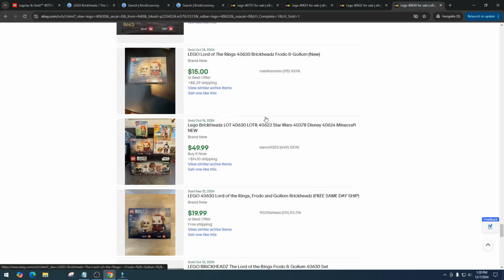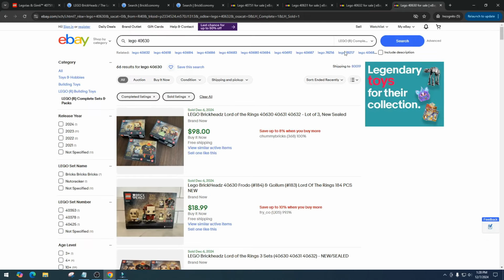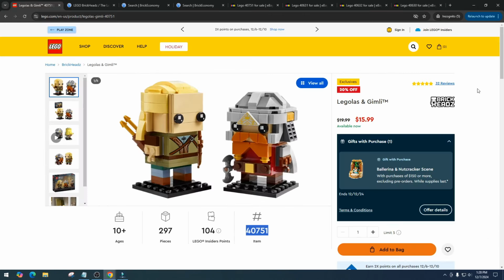$20 here, $19.99. I really hope this stays consistent above retail. But after looking at the numbers, $15.99 is an amazing purchase for this set. Looking at everything, the retirement date, the inventory, $17, that's a win for me.